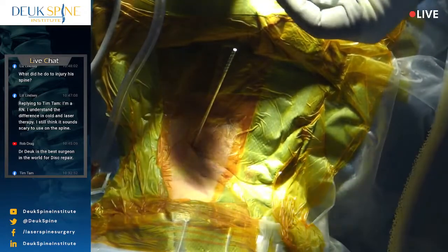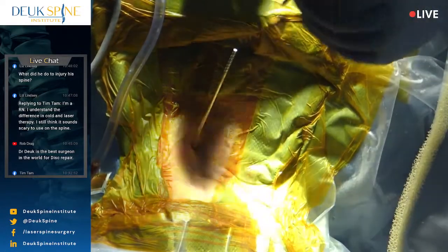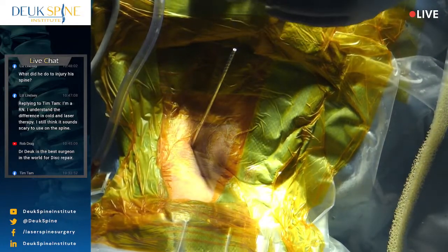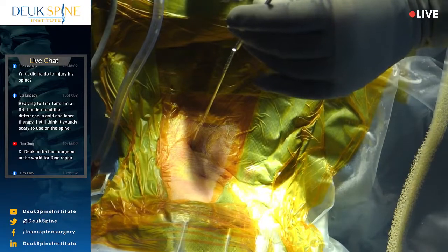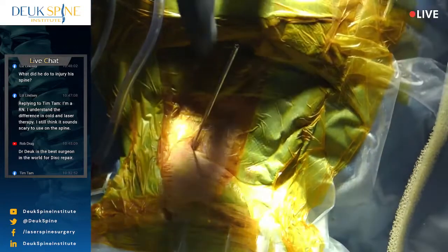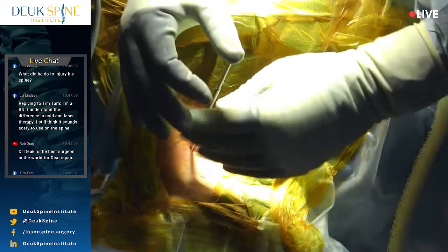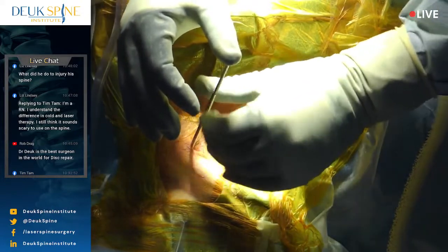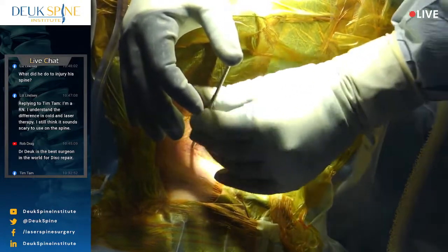This is the tube that we're gonna use. If you missed it earlier, the whole surgery is done through this tube. The outer diameter is 4 millimeters, the inner diameter 3 millimeters, so you've got about 0.5 millimeter of metal on each side.